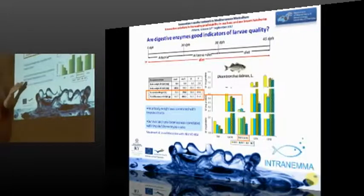So this idea we got from CBAS, we transferred it again in these experimental diets, and it works. It looks like we can trust trypsin and chymotrypsin as gross indicators of growth potential, final growth, survival, and total mass at hatchery stages.